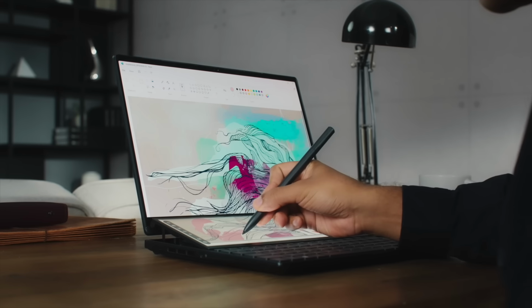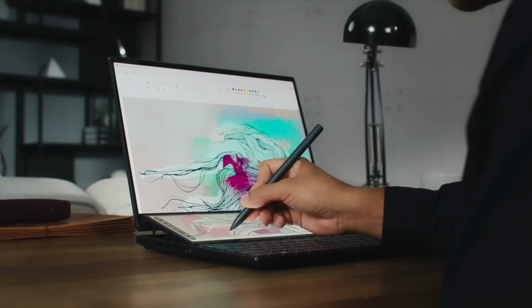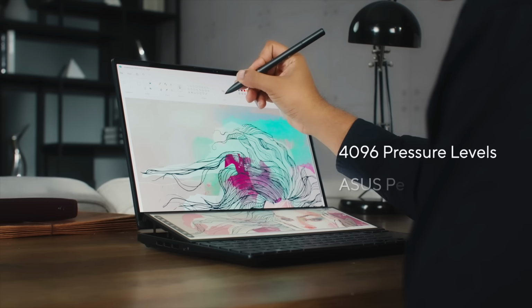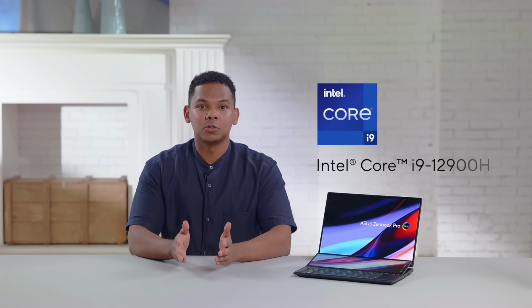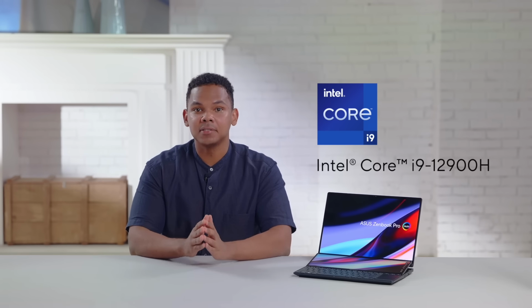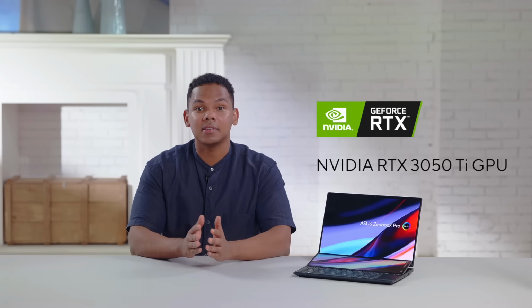Both Primary and ScreenPad Plus have support for new high-precision styluses, such as our new 4096 Pressure Level ASUS Pen 2.0. It's time to address the one element where the Zenbook Pro 14 Duo OLED completely outpaces its predecessors: performance. The Zenbook Pro 14 Duo OLED replaces Intel's 11th Gen U15 series processors and NVIDIA's G4 graphics for faster and more powerful options. Now featuring up to Intel's 12th Gen Core i9 12900H CPU and NVIDIA's RTX 3050 Ti GPU, the Pro 14 Duo OLED is capable of dealing with any task you throw at it without breaking a sweat.